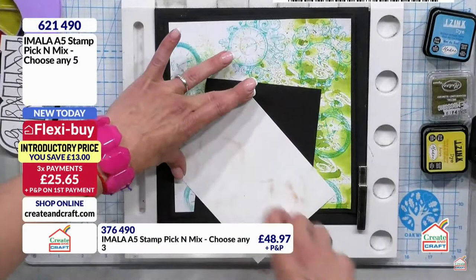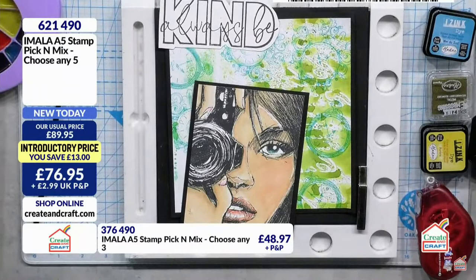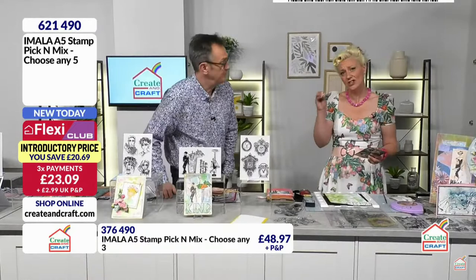So whether you're using watercolour, whether you're using your alcohol markers, whether you're using your sprays, this is the kind of artwork that you're going to absolutely love creating. And for me, why shouldn't you feel like an artist? People say, oh, but you're just a card maker. They have no idea the amount of the process, the thought, the creativity that goes into each individual card.